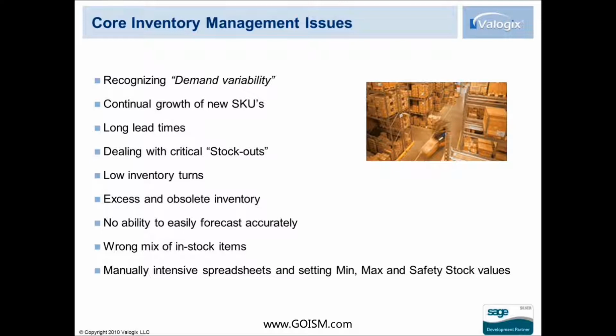If we stop and take a look at some of the challenges that many organizations are facing today without the proper tools, they often end up using manually intensive spreadsheets to set min, max, or safety stock values. The use of those spreadsheets can make it very difficult, if not impossible, to recognize and react quickly to variability in demand, or make it extremely challenging to manage the continual growth of new SKUs.